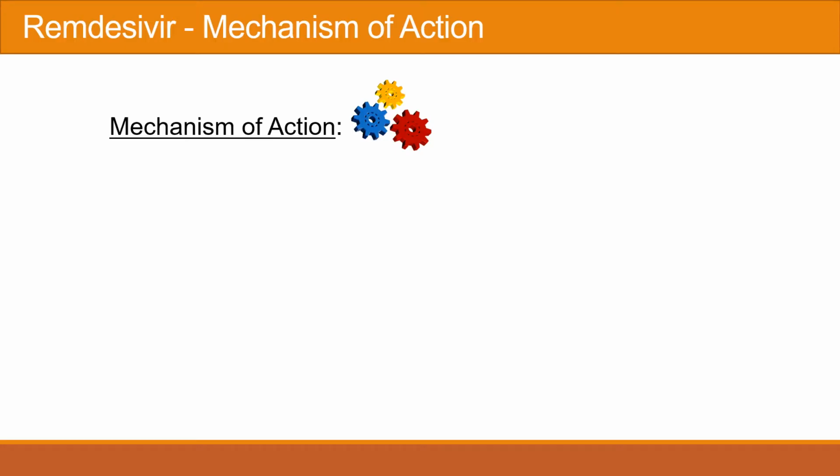This slide describes Remdesivir's mechanism of action. In subsequent slides, I'll illustrate how the drug works step by step so you'll understand this better.